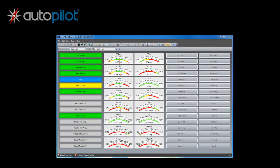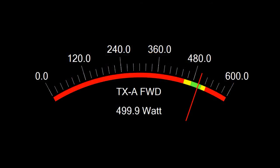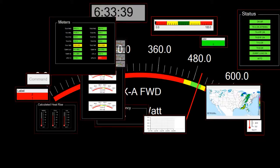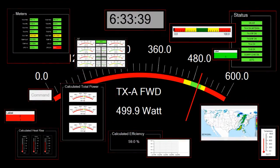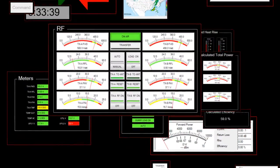But by far the most comprehensive view of your operation is Autopilot. This view is displayed by default and shows status, meters, and commands graphically. Log data shows what has been happening and will scroll back as far as you like. Custom views in Autopilot really let you make your screen your own. From the many available design objects, select and drag into your custom view.